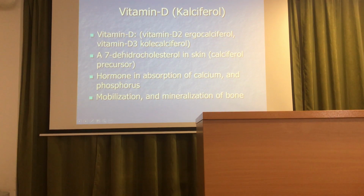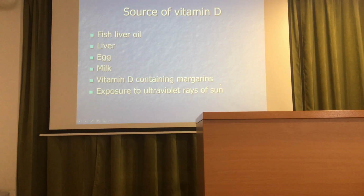Vitamin D is calciferol. As the name shows, it takes part in calcium metabolism. Vitamin D2 is ergocalciferol. Vitamin D3 is cholecalciferol, and 7-dehydrocholesterol in skin is a calciferol precursor. It acts like a hormone, promoting absorption of calcium and phosphorus, and mobilization and mineralization of the bone. So these are the main functions.